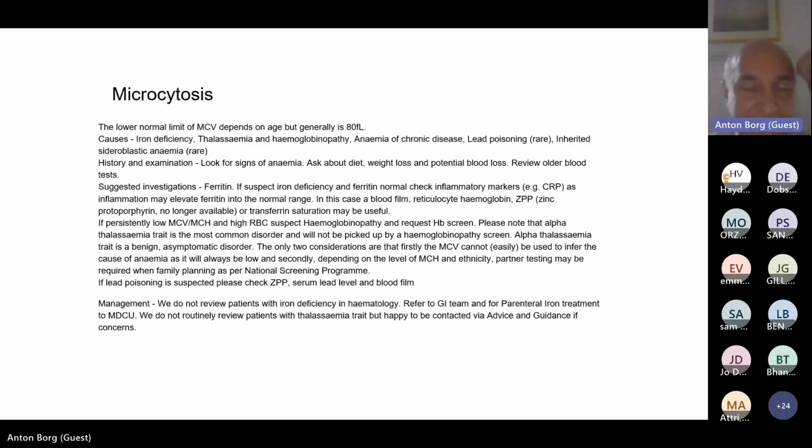Macrocytosis, well, iron deficiency is by far the most common. Hemoglobinopathies in the right ethnic setting. Anemia of chronic disease. I mean, once every 10 years or so, we diagnose lead poisoning. And then there's an inherited sideroblastic anemia, which I've never seen in more than 20 years I've been at Warwick.